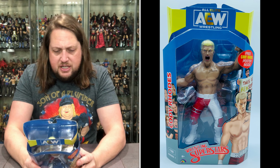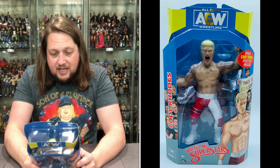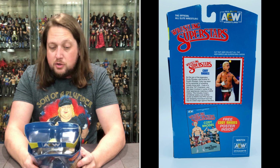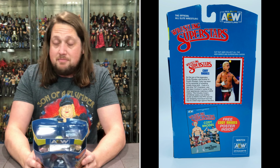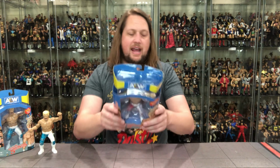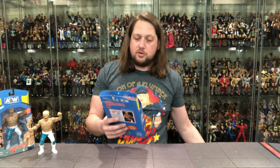As the son of the legendary Dusty Rhodes and brother to Dustin Rhodes, Cody has been at the epicenter of wrestling royalty since birth. Cody is a 2-time TNT champion and has been involved in some of the most spectacular matches in AEW history. This includes Cody's emotional victory over brother Dustin at AEW's first pay-per-view and his jaw-dropping moonsault from the top of the steel cage against Wardlow. And that is very, very true.